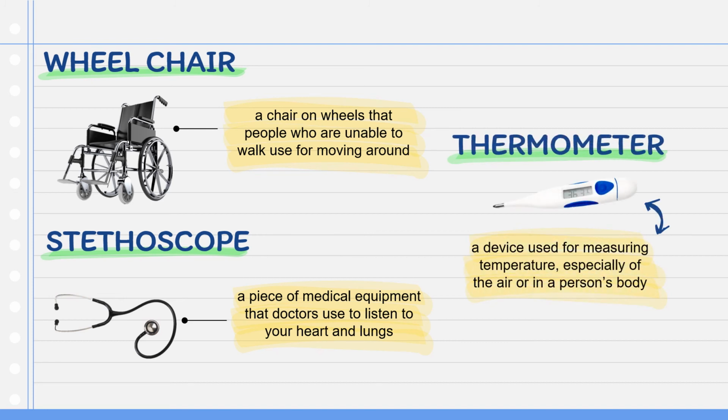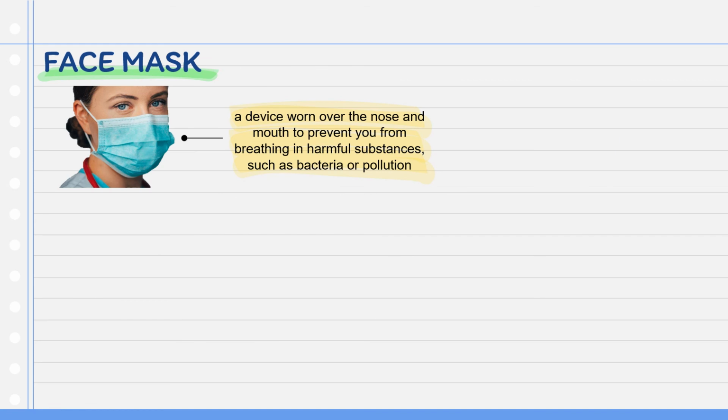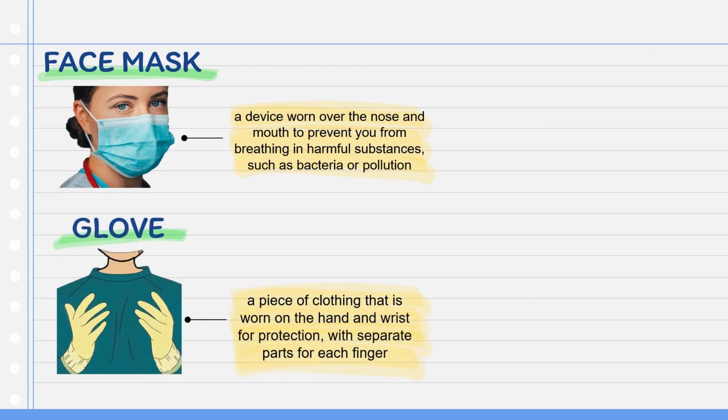Thermometer. A device used for measuring temperature, especially of the air or in a person's body. Face mask. F-A-C-E-M-A-S-K, face mask. A device worn over the nose and mouth to prevent you from breathing in harmful substances such as bacteria or pollution.